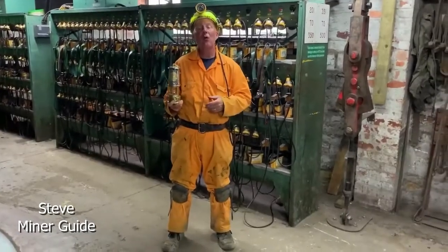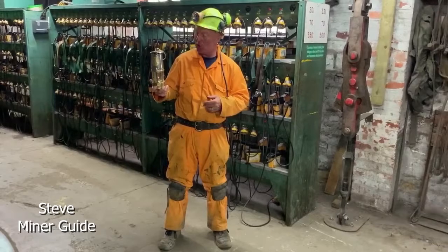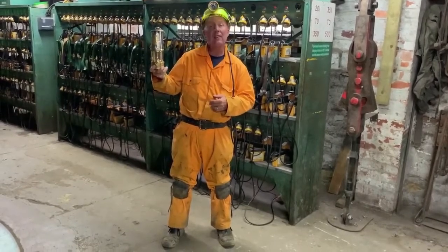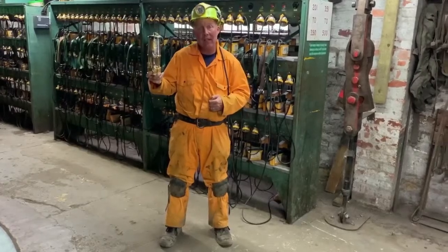Here we are at the National Coal Mining Museum at the former Caphouse colliery site, and we want to talk about this, the flame safety lamp. First invented around about 1815 by Sir Humphry Davy.